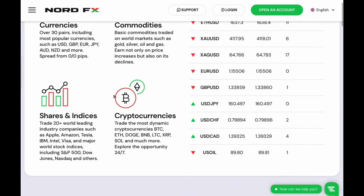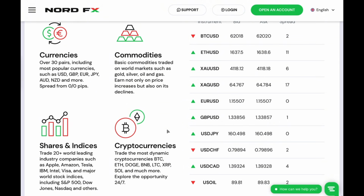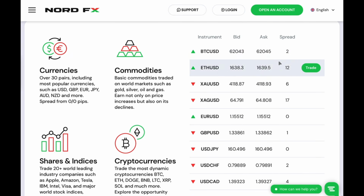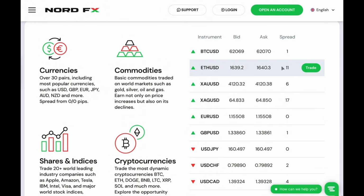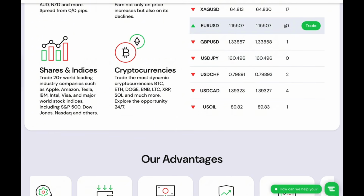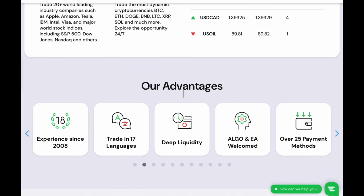These are the instruments that can be traded: they have currencies, commodities, shares and indices, and also cryptocurrencies. So if you are into commodities, or metals, or currencies, you should be able to find the instruments that you actually trade. You can actually see here, they are also showing the spreads that you are basically paying on every instrument that you're going to choose. So if you're trading BTC USD, the spread is 2, which is quite small, and sometimes it's 1. They keep on fluctuating. If you trade gold, the spread is 6, and if you trade USD JPY, the spread is 0. So it's pretty dope.